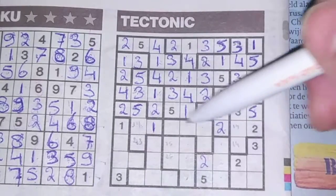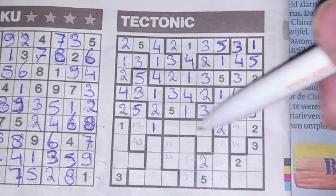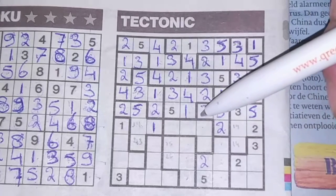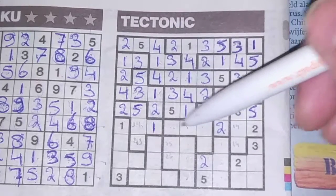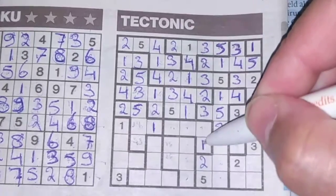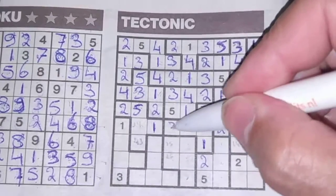We have a quadra box. That means there is no 5 in this area. So the 1, 2, 3 and 4. We see here 1, so no 1 in these 3 boxes. 1 box left for the 1 should be here. These 2 boxes cannot be a 3. 1 box left for the 3 should be there.